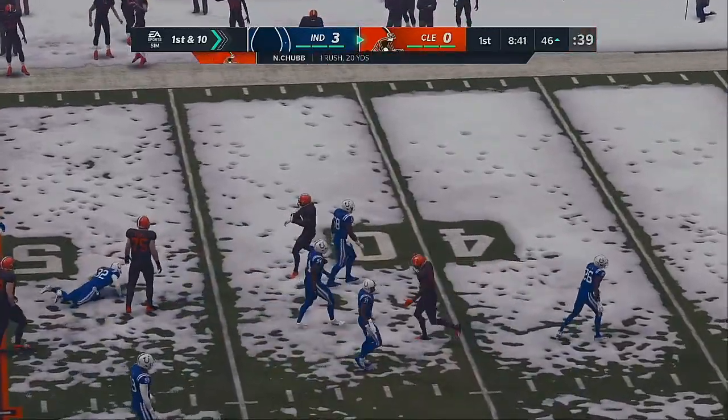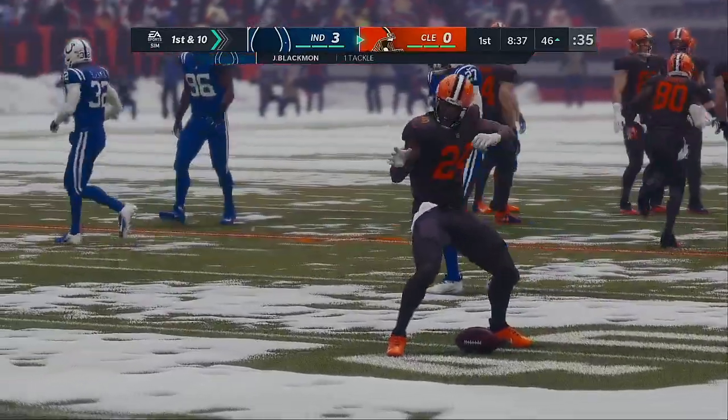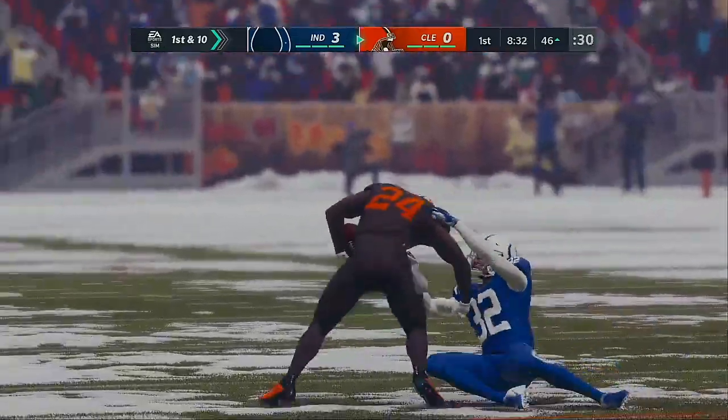And some room to work. And he'll be taken down, but not before they work it across midfield. Chewing up big yardage. Another nice gain there. This one goes for 20. That's a nice run right there. Able to get to the outside.